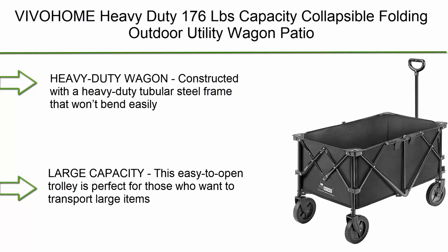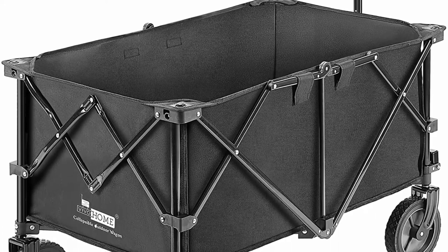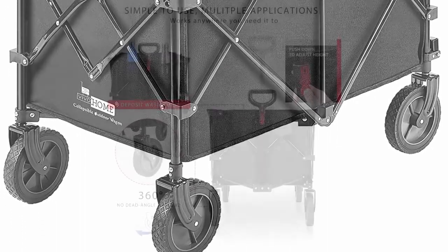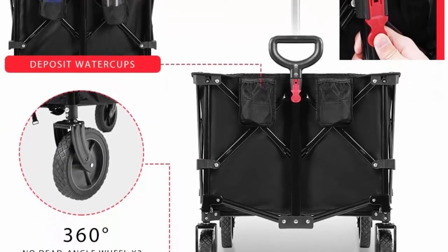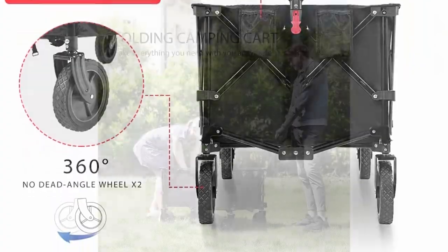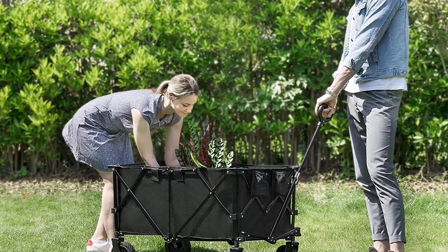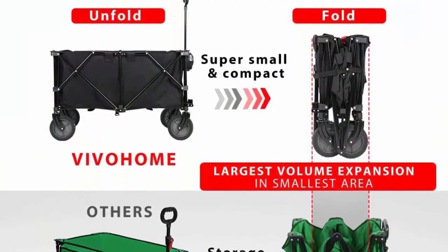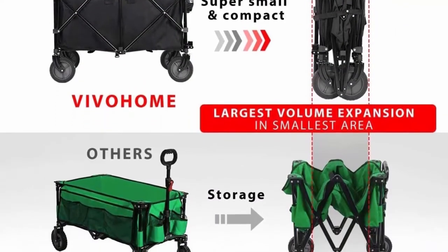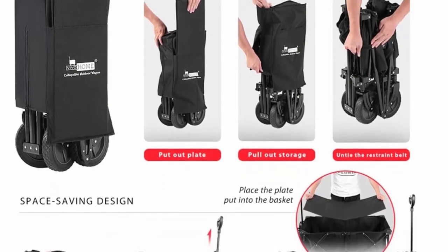Top 3. VIVOHOME Heavy Duty 176 LBS Capacity Collapsible Folding Outdoor Utility Wagon Patio Garden Cart with two drink holders and wheels for camping and picnic. Heavy Duty Wagon. Constructed with a heavy-duty tubular steel frame that won't bend easily and a removable and waterproof PVC-coated 600 Oxford cloth, the cart is durable and easy to clean. You can set it up in seconds and without using tools. The cloth is firm and tenacious with a wonderful depth, so you can even put your pets or children inside and haul them with you to the park or supermarket without them jumping out.